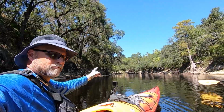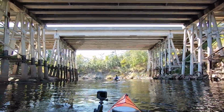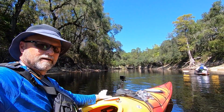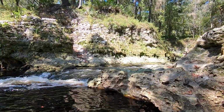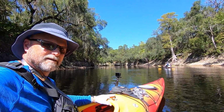Okay, up in front of us, we're almost to Interstate Highway 75. But right before 75 on the map, there's something called Swift Creek. It's the first river that's going to come into the Suwannee that we're going to come across. And Swift Creek looks like it's living up to its name. I see some pretty swift rapids coming in, so let's go up there and take a look at it, see what it is.